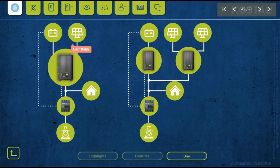Here we have the system, a hybrid system. We have created a hybrid system with the MP+. You see, the smart energy meter of Kostal is required, and the smart energy meter talks to the inverter and talks to the battery. So the battery management system is enclosed in the smart energy meter.